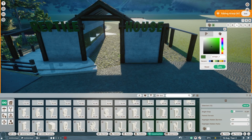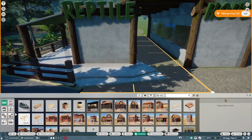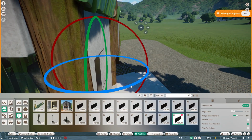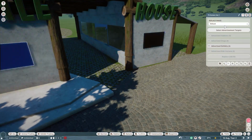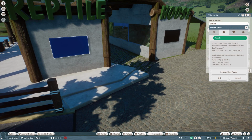So we did start off with the building already done. This is just one of the buildings. There will be another building behind it, as you saw in the intro, and there'll also be a seated food area or sitting area where the guests can sit and let their kids go off with the educators to go to each of the exhibits and see the exhibits while they sit down there. So we'll get to that.